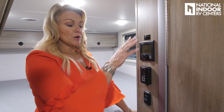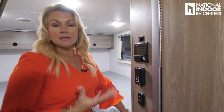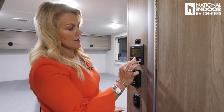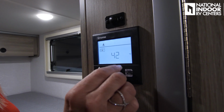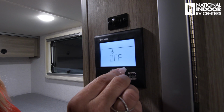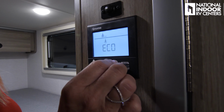Before we head into the bedroom, I want to go over these items right here. So we have our thermistor, which is going to communicate with the thermostat to keep the temperature inside the coach nice and comfortable. Then we have our Truma control panel. That's for our on-demand hot water or continuous hot water, and our furnace. So just push the button here. We have our motorhome, so we can set the furnace, or we can just keep it off. Then we can jump over to our water. We can have that in off mode, eco, or comfort, so that's basically high and low mode.